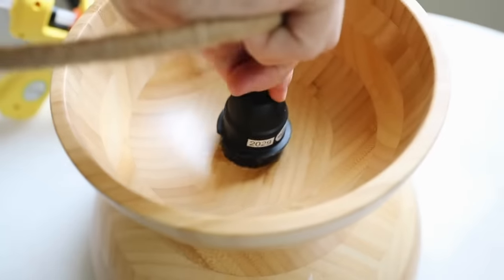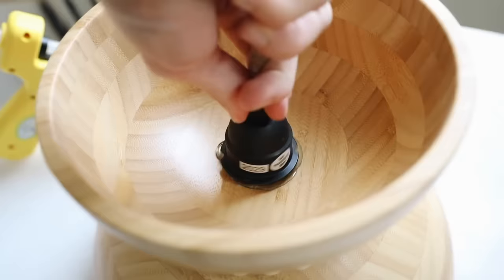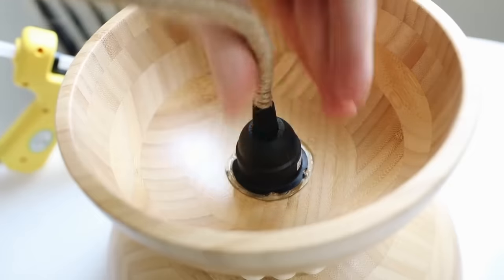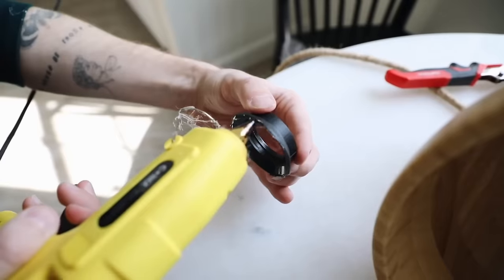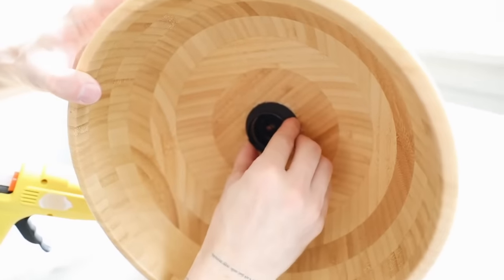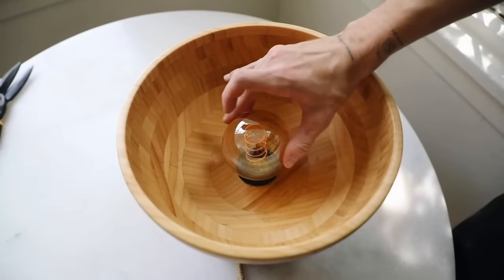Now, in the end, I wasn't able to stick this through and screw it together on the opposite side, so I added a generous amount of hot glue, and I also added more to the top of the pendant than you guys can see here. And then just to make it look a little bit finished on the inside, I did glue on that opposite piece, which typically screws in. Add your light bulb, and that finishes off this piece.